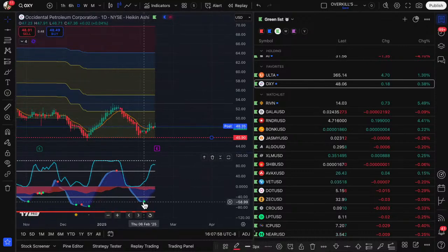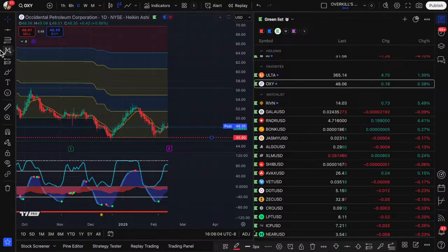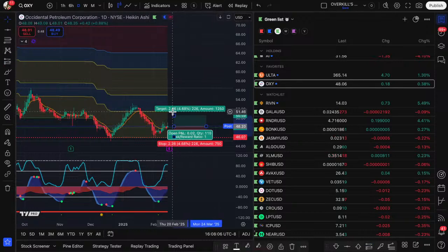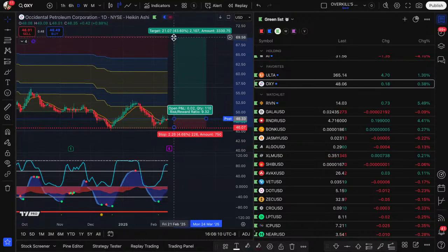And we've been buyers of Oxy since this bounce right here on Thursday. We've been buying since about 47. It's sitting at about 48 right now, but this thing has a really big range here. And if Warren Buffett's buying it here, guys, that's a good sign that maybe it's a good time to buy, right? One of the greatest investors of all time is now buying it.